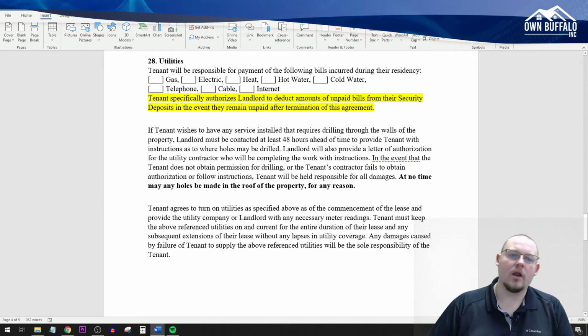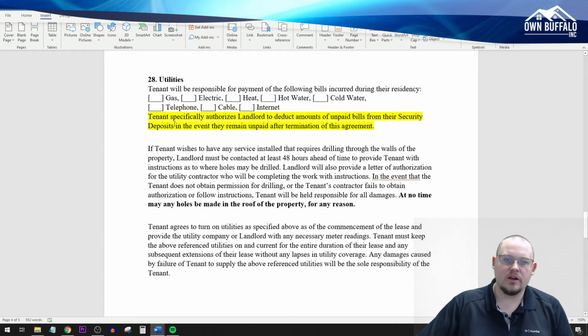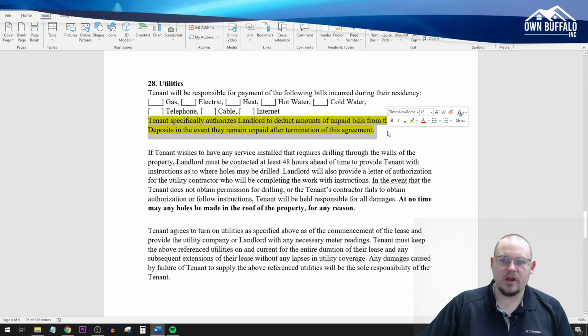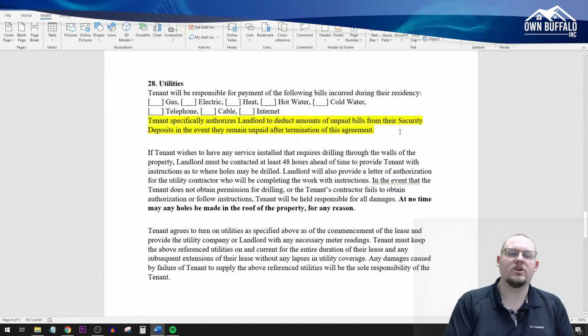Utilities. This is a big one. Couple things that I want to make sure that we're covering in this. There's a few things that I specify in here. The first thing is tenant will be responsible for payment of the following bills, and it lists out the various utilities that they may be responsible for here in the Western New York market. Tenant specifically authorizes landlord to deduct amounts of unpaid bills from their security deposit in the event they remain unpaid after the termination of this agreement.